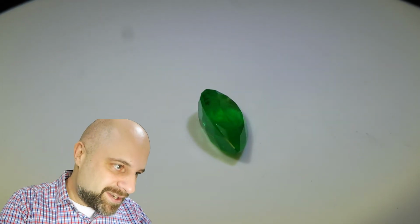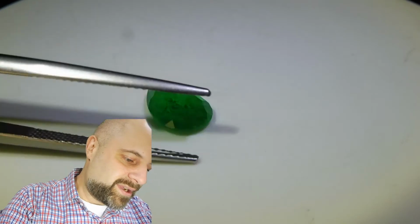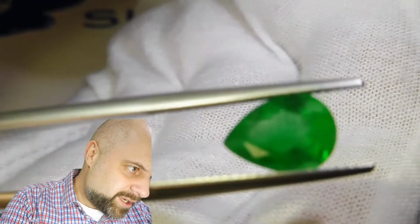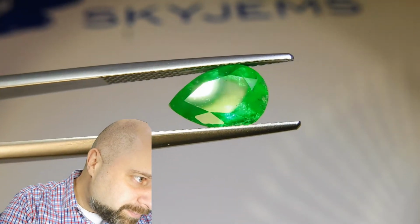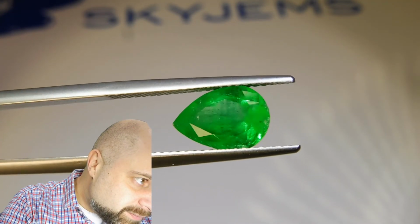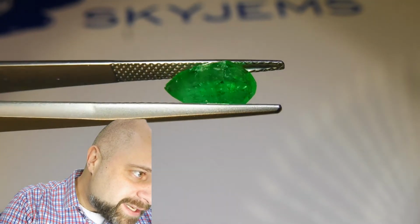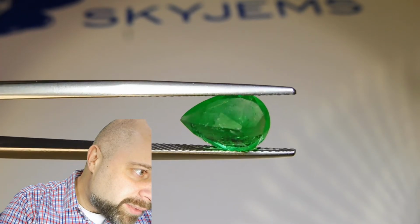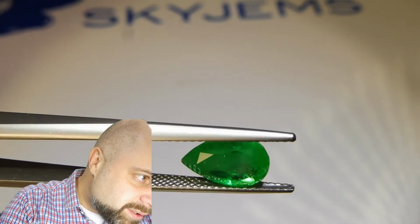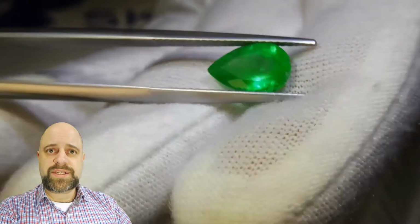I'm going to stop this turntable for you here, and you get to take a look at this a little bit more closely. Here, I'm going to have it so that it's not backed, and you can see the inclusions really well now. There you go, the whole stone's being lit up there. And as I said, be sure to take a look at my video about why emeralds have inclusions, and why the more saturated an emerald is, the more inclusions it has.